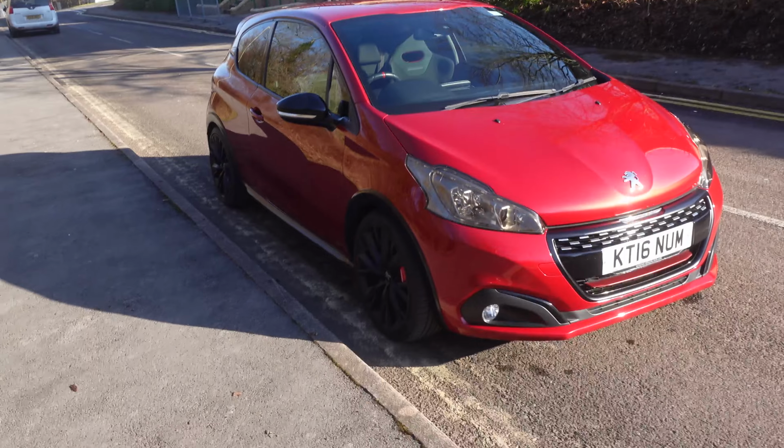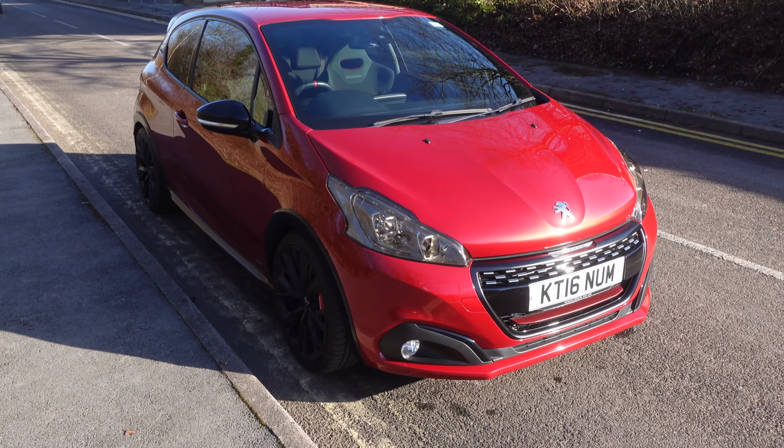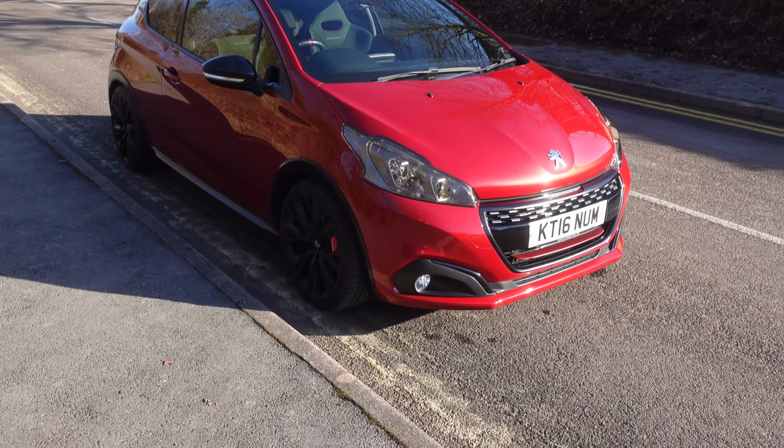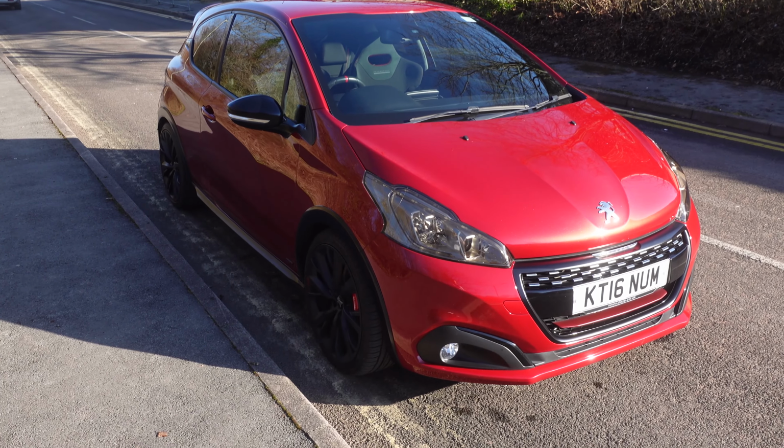In this case, I didn't go for the cheapest 208 by Peugeot Sport. I went for the best one that I could find. Budget wasn't an issue for once. So it's only got 15,000 miles on it and it was bought from a dealership. So yeah, really nice example.